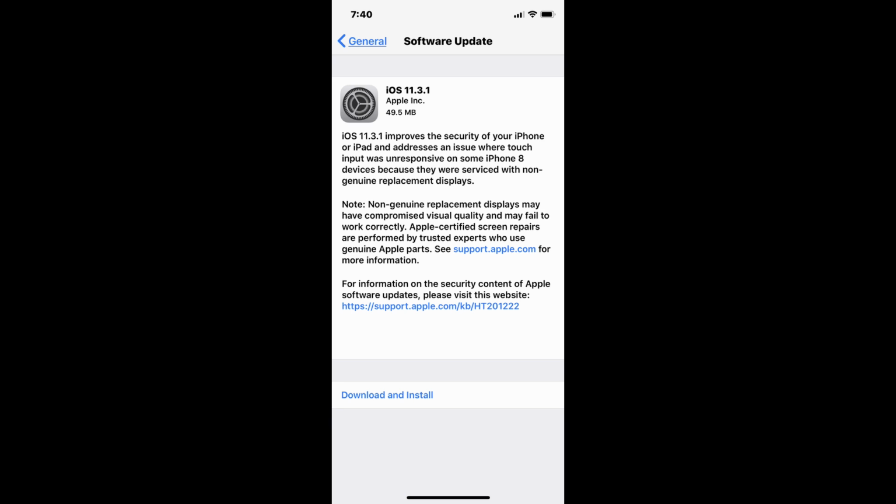The software addresses an iPhone 8 issue when a screen repair was done by a third-party source. The iPhone 8 would not respond to touch. Apple addressed the issue, but does caution that using third-party displays is not good, and that they recommend sticking to the genuine Apple displays for the best iPhone experience.